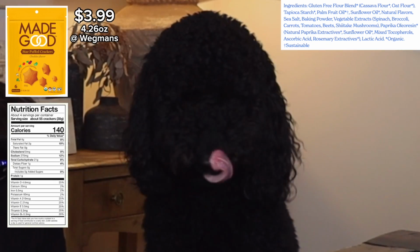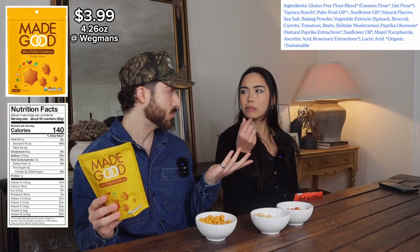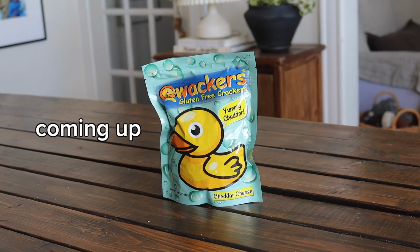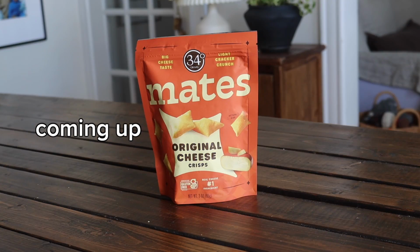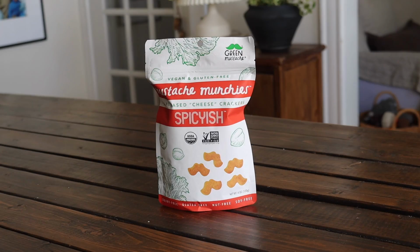This is one of our favorite brands to buy. 55 crackers in a serving. For a non-dairy cracker, this tastes like dairy to me. You can eat dairy, so. It is like creamy, cheesy kind of tasting. We do have goldfish that contain dairy, so it'll be interesting to decipher if these vegan ones actually do taste like cheese.